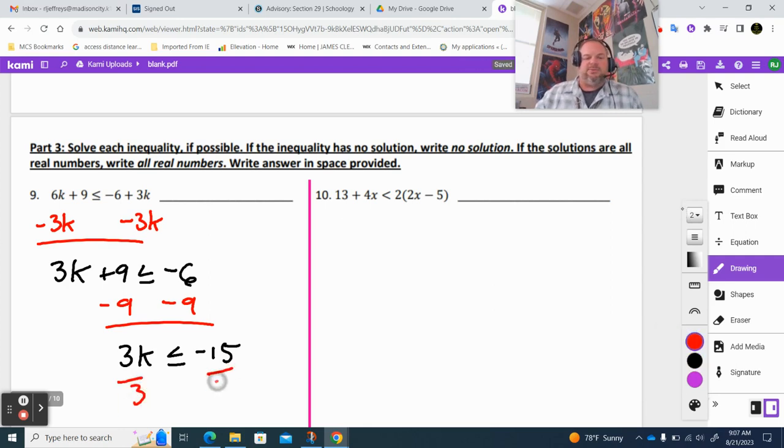And because my answer is negative, I had to flip the sign, right? No. I don't flip the sign because my answer is negative. I would flip the sign if I multiplied or divided by a negative. Huh? Trick questions. Just to see if y'all are actually paying attention.